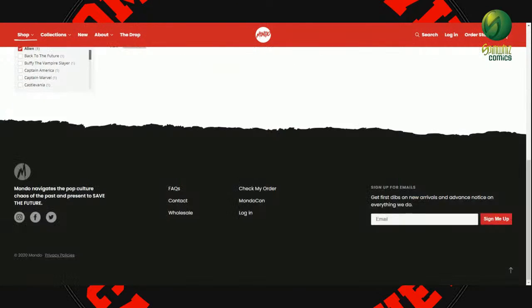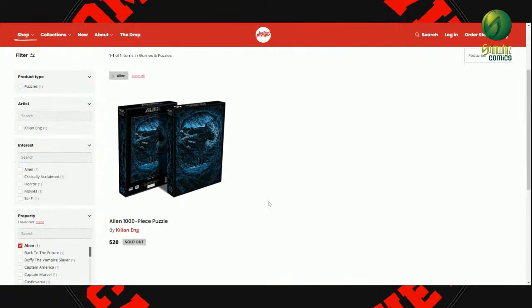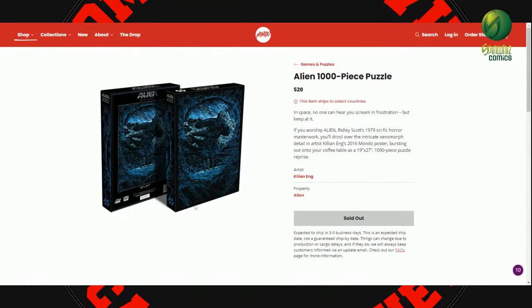Let's take a look, see what they got for Alien. Do they have anything? There we go. It's sold out though. Yeah, it's a cool puzzle. It was that Alien, but it's all dark and blue. If my daughter liked to do puzzles, I would be buying puzzles from here all the time because I know they sell out. But I'd buy the backing thing so you can put the glue mat on it and hang it up afterwards.